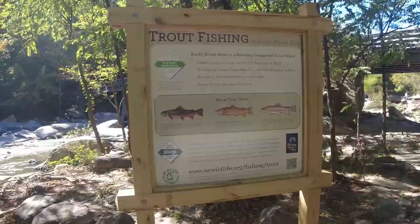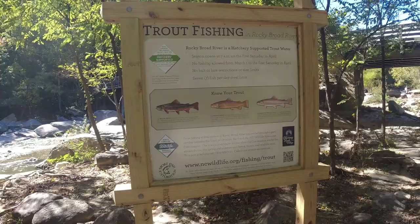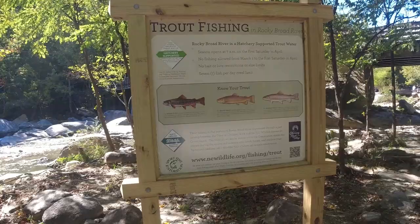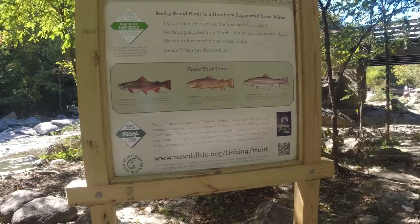They do have trout fishing on the Broad River here. Season opens at 7 a.m. on the first Saturday in April, and there's no fishing allowed from March 1st to the first Saturday in April. But here they are. Here's your trout. You got your brook trout, your brown trout, and your rainbow trout. Let me get this little hashtag down here if you want to scan that, if you're ever interested in coming down and doing some trout fishing.